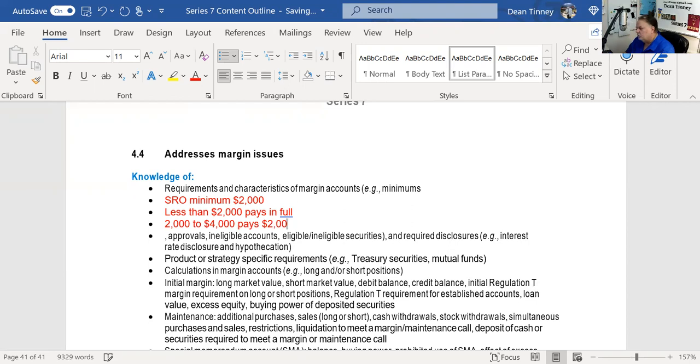So again, in this example, you say, hey, Dean, sounds like a wonderful idea. Let's open a new margin account. Let's buy 100 shares at 30. I know how margin accounts work. I'll pay you $1,500. And I say, well, if this was an established account, that'd be correct. But our minimum is $2,000. So between $2,000 and $4,000, you're going to pay $2,000.